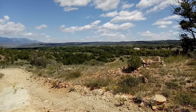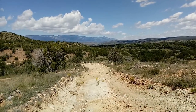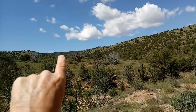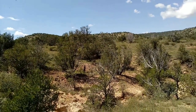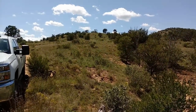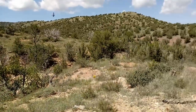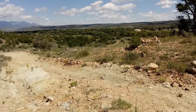Isn't that beautiful? So we went on one of the dirt roads. It went up over these mountains, over the top, all along that ridge. And then we've been coming down this, yes, in a truck. It says it was an open road. It's not a trail, but it is probably taking us 20 minutes to get down this in the truck.